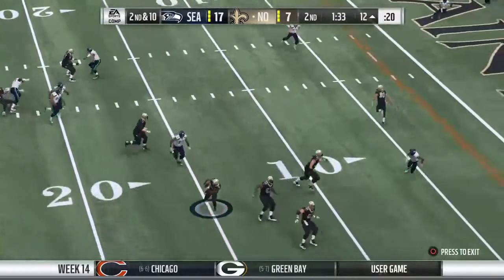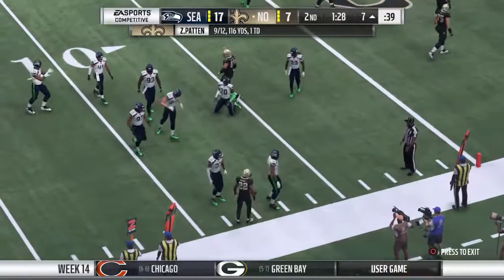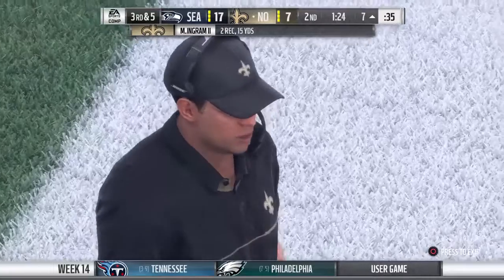Now he'll look to throw here on 2nd and 10. They go screen. This is Ingram. And here he'll get it down to the 7. Give him 5 on the screen play, and that'll set up a third down.